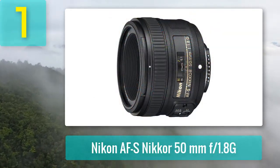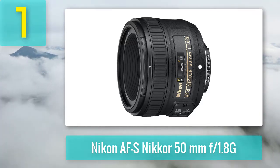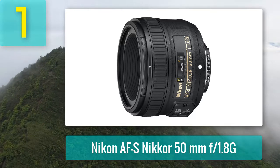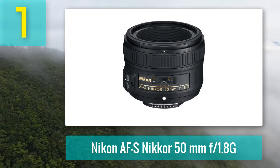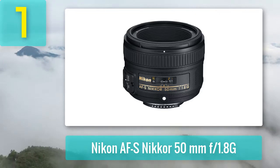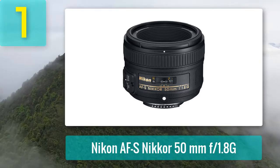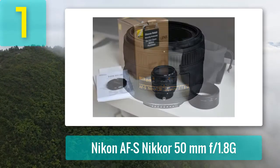Coming in number 1. Nikon AF-S Nikkor 50mm f1.8G. I recommend a cheap, fast prime lens to every beginner photographer I meet, and this is one of the best of the bunch. The nifty 50 used to be sold as an all-rounder lens with old film SLRs due to them being easy and cheap to manufacture. Of course, nowadays Nikon and most other manufacturers have opted for the convenience of an 18-55mm zoom, but the 50mm lens remains a staple in every professional's camera bag. In fact, we love it so much that we've dedicated an entire article to the famous nifty 50 lens.